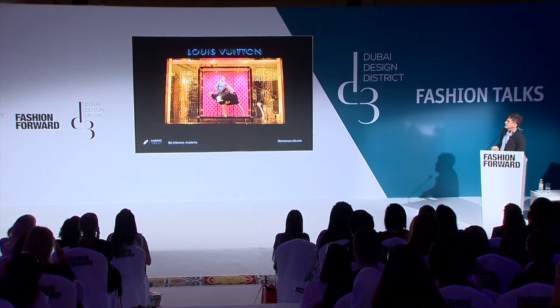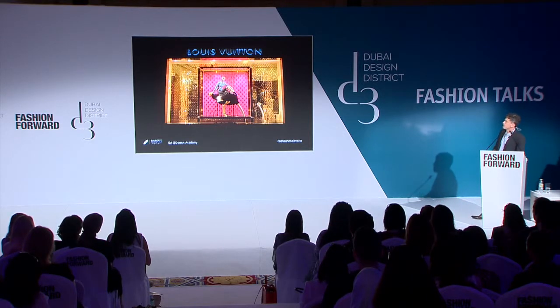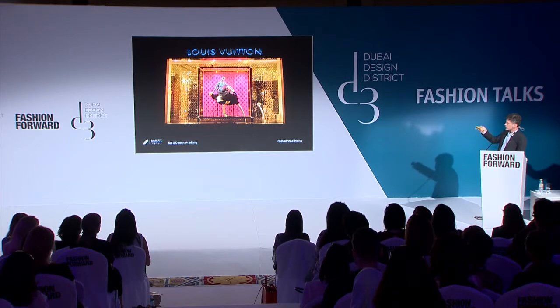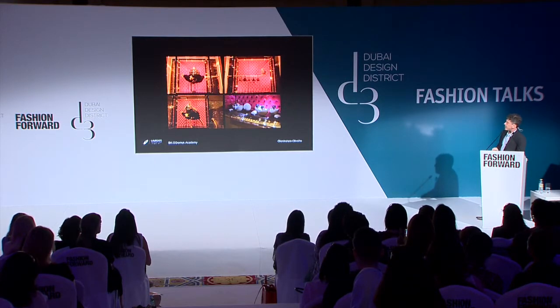Another good example is Louis Vuitton that is collaborating a lot with artists. In this case, they used the ostrich. And the ostrich was used not only to position the mannequin, but also to hang the Kelly bag and the eggs of the ostrich for a small window showing accessories, watches.